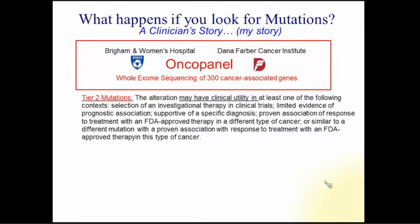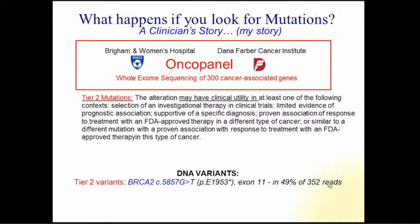I kept reading and they said, well, you have tier 2 mutations. And I said, what is the tier 2? And they said, well, this is kind of important because we think that there's likely some clinical mechanism or utility. There's a connection here to think this is real, and so I said, well, I should take that seriously. And lo and behold, in my papillary carcinoma, what pops up is a mutation in the BRCA gene.